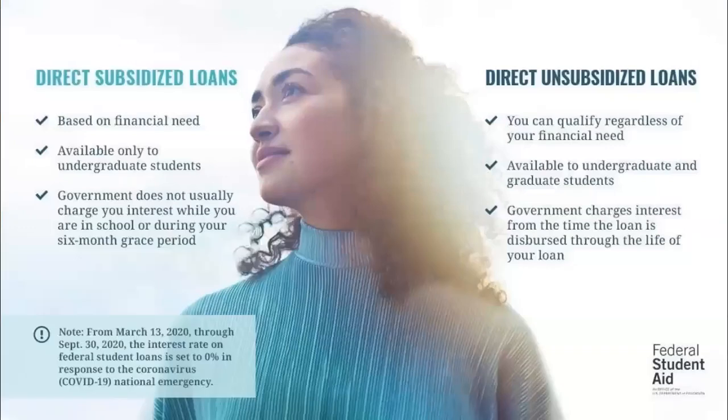And nobody wants to have to borrow, but if you can't complete your college degree without student loans, then they are a good investment. It's just important to remember to borrow only what you need to complete your education. And it's important to understand the different types of loans that you might be offered.